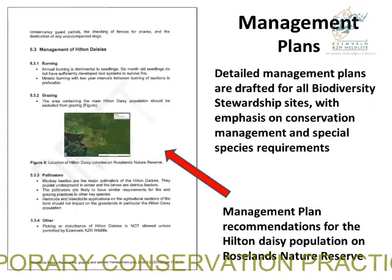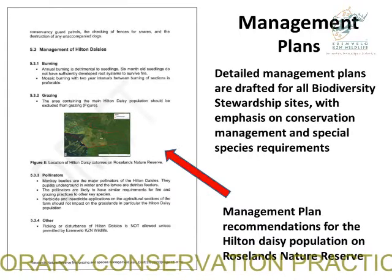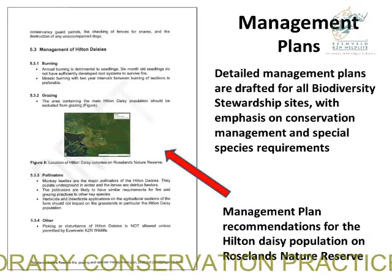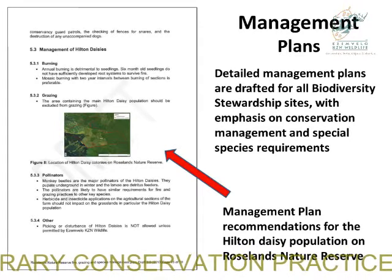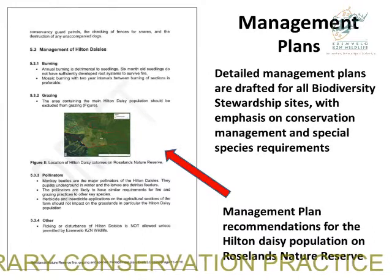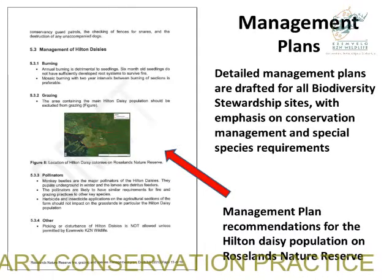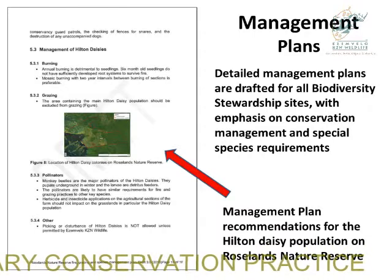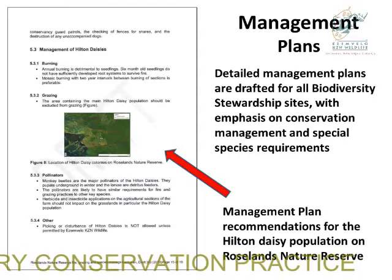But landowners generally are very enthusiastic about having threatened plant populations on their property, and they actually become very protective of them. And these particular landowners have offered to put a fence up around the daisy colony and only let the cattle in during winter when they can't do any damage. So it's very encouraging that landowners become quite actively involved in conserving threatened species on their property, and they actually brag about it.